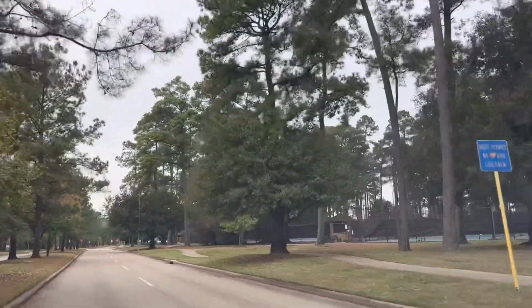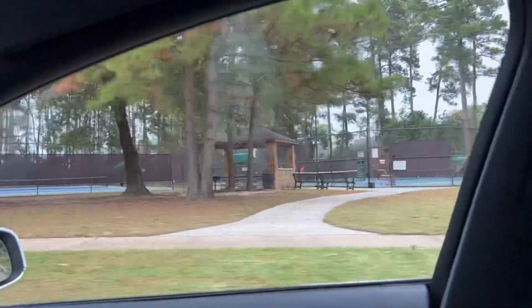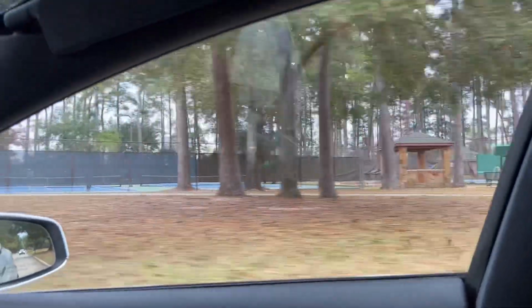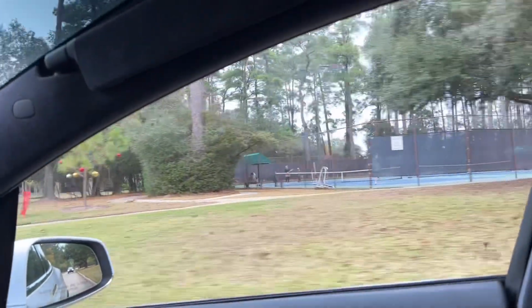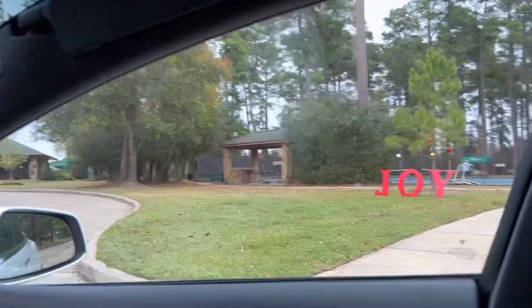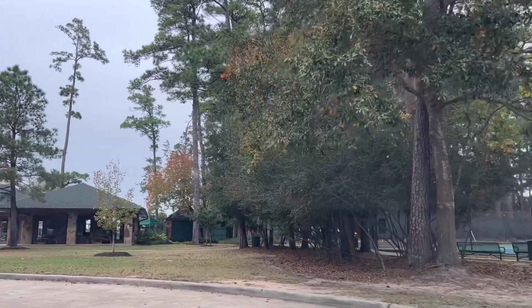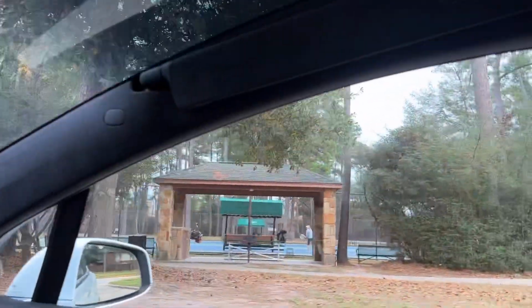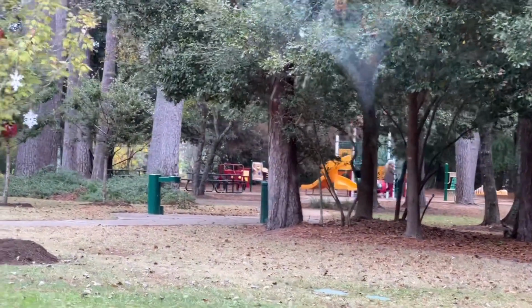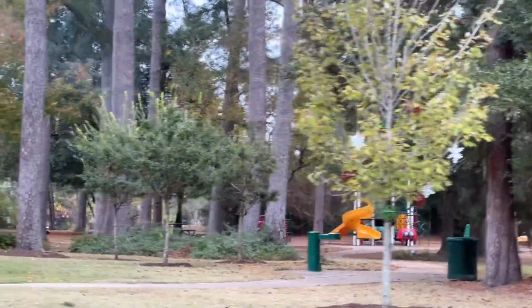So right here is, let's see if I can get over, is the tennis courts. And there is a really good park in here. I'm pretty sure I've made a video about this area before. So rec center. There's also a fitness center, not at this location, but some tennis courts. There is a park back there. I'm sure you can see it. It is 55 degrees out and there's still people outside, so that's awesome.